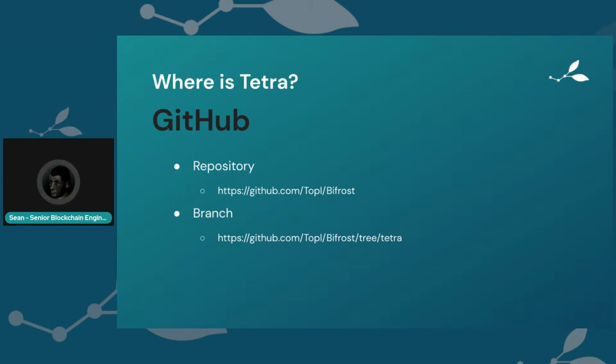So anyway, our repository is located at github.com/topl/Bifrost. And that has everything for Bifrost, including Dion. If you're interested in the particular Tetra code, then you need to go to the branch just called Tetra. That's where I've been living for the last year and a half, or well, year, I guess, whatever the timeline said. So that's where you can find it if you're curious. We, of course, welcome contributions or ideas at any time.